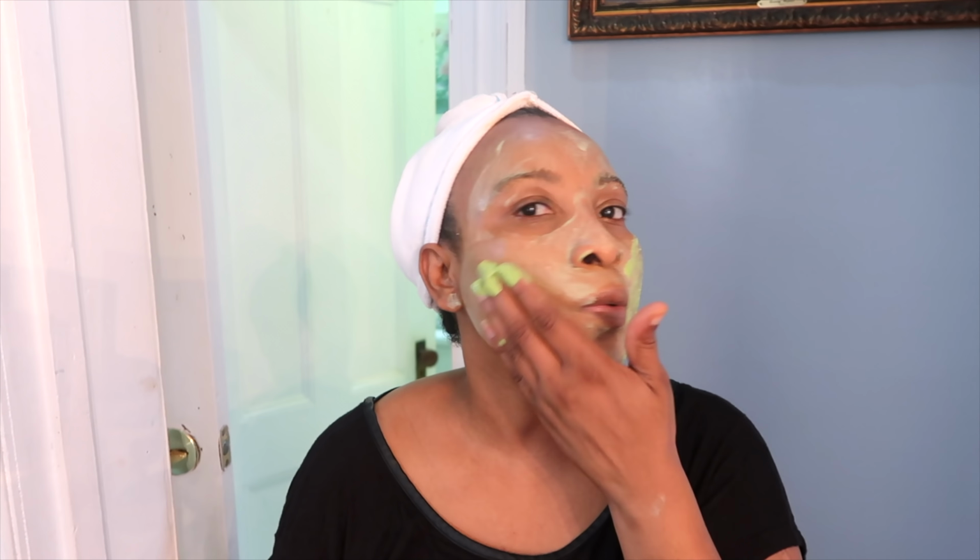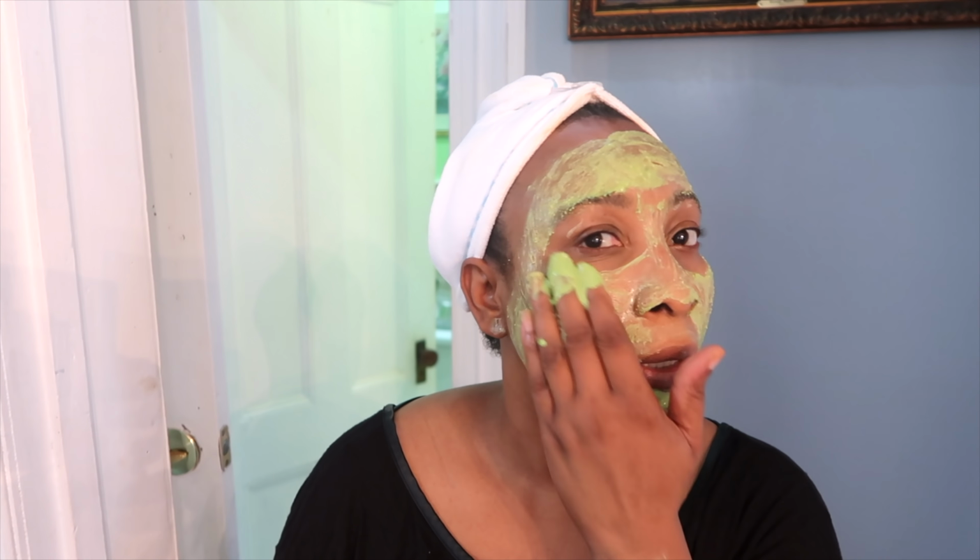Now here we have our facial mask, and I've already applied some to my skin. So what you want to do, you want to apply it to clean skin, and you want to be generous with it on your skin. So apply it all over your skin. A thick layer will do. This has a bit of granules in it, so you can choose to exfoliate your skin with it while applying it on your skin.